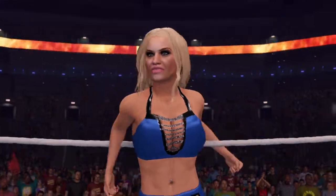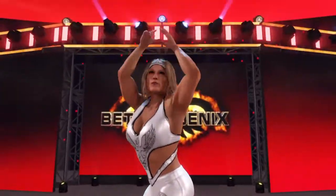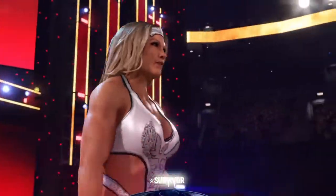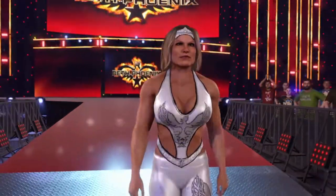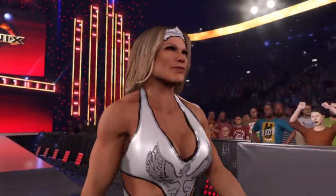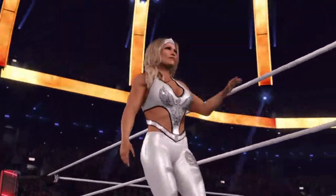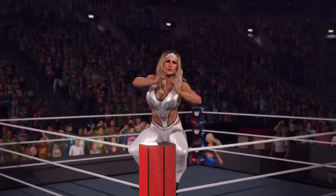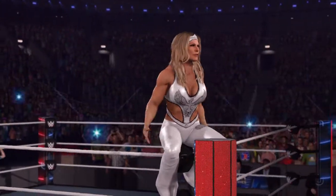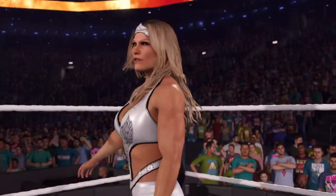The Glamazon, one of the most dominant women in WWE history. Beth Phoenix looks poised for competition here tonight. And from Buffalo, New York, the Glamazon, Beth Phoenix. Really a trailblazer in sports entertainment. Well, I am looking forward to seeing what Beth Phoenix has in store here tonight. The youngest Hall of Fame inductee in the history of WWE.